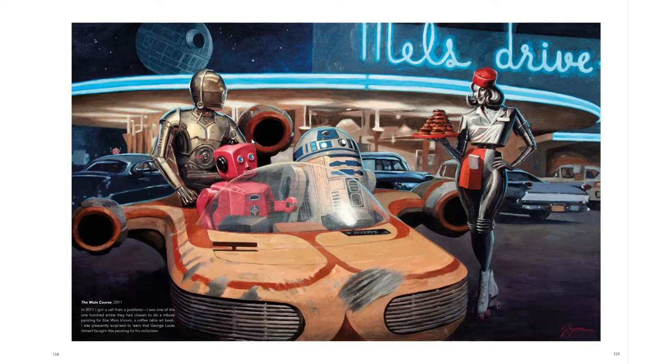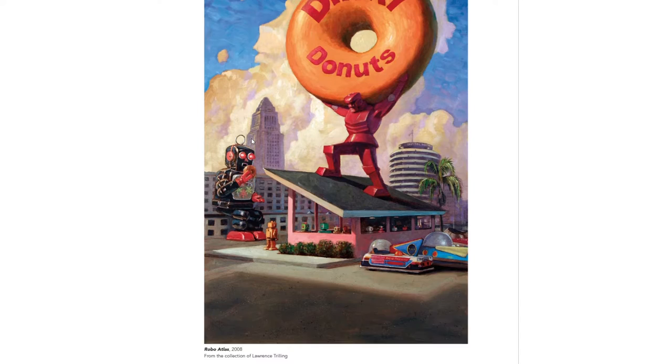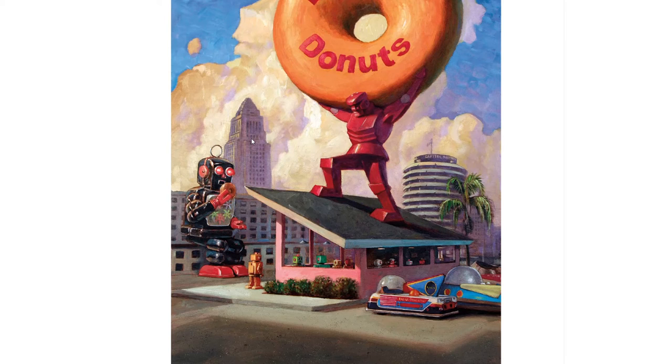Dinky Donuts. Robo Atlas. He's got the weight of the world on his shoulders. But that's the donut. Son, you're gonna grow up one day and you're gonna learn that donuts are the world. They keep this world going around.